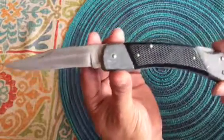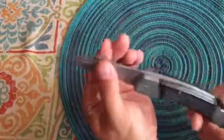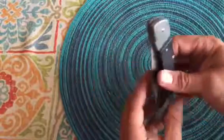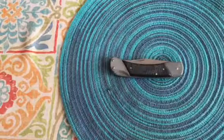80% of the blade is there. It has been sharpened quite a bit, but it does have a very sharp edge to it. It's a good usable knife. All right, so we have that. That might just be my favorite find of the day, that big 5-inch knife.